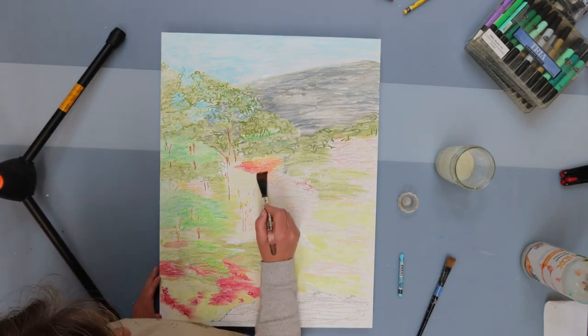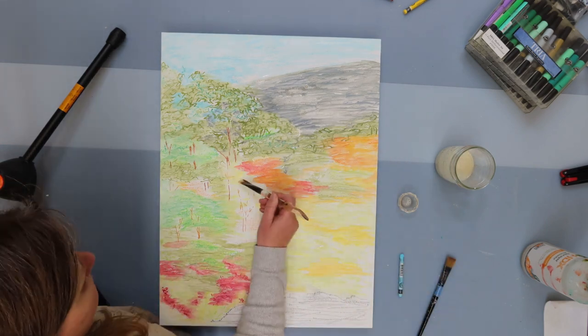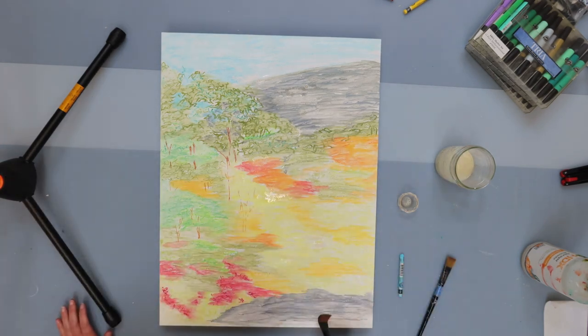As you will probably have just seen, I did the underpainting on this panel, and I wanted to flip the camera around and show you two little mistakes that I've made on here so that maybe all of you are aware and could prevent this in your own paintings if you're doing something similar.